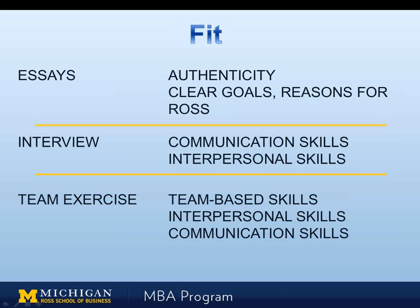So there's a wide variety of experience, and we're not trying to get to a certain percentage of any type of student. We're wanting to get as diverse a class as possible so that you have a really great experience learning from and meeting people who have had different experiences than you.